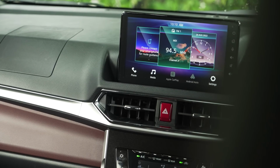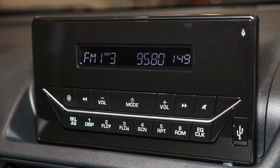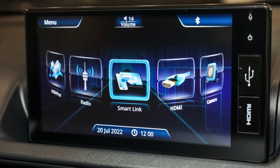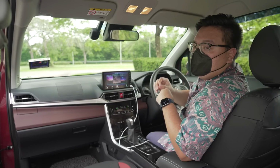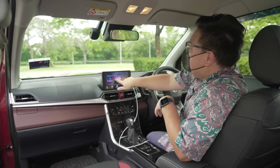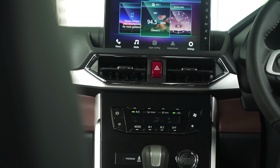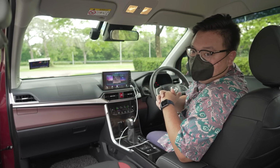Now onto the center screen over here. This is going to be different depending on which variant you choose. If you get the base X, you're going to get a basic button type head unit, which looks really ugly, very old school. If you get the H, you get the same display and touchscreen as you do in the Ativa. If you get the top spec AV as you see over here, you get a brand new interface with full support for Apple CarPlay and Android Auto. That's a first for Perodua, as well as a first for a local Malaysian car brand. That is a very nice addition indeed.